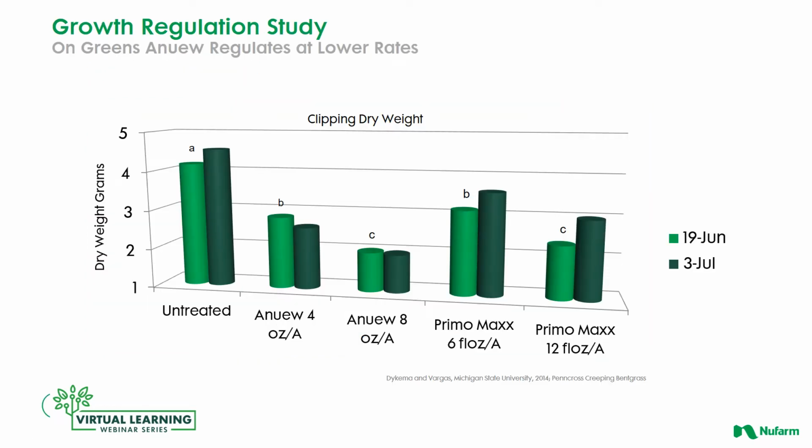later in this webinar. As we look at growth regulation on greens, I want to first mention that, again, the untreated plots are producing more clippings than these PGRs, so the PGRs are doing their job for the most part. And this light green bar on the left side are clippings taken from June 19th in 2014 on this putting green. This is a bentgrass putting green at Michigan State University. And so this was 13 days after these PGRs were applied.